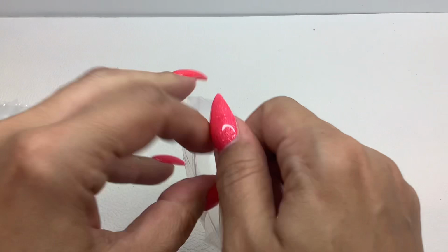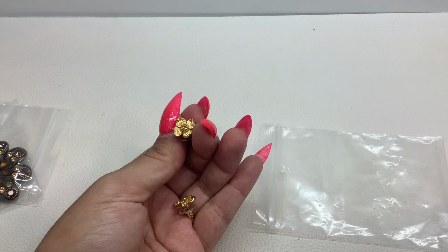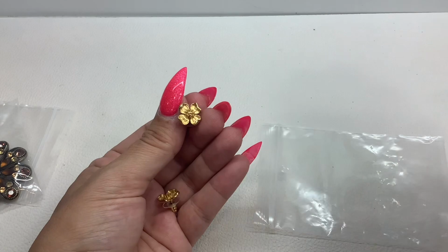Here, if you want to buy that dogwood brooch, I found these. I'm like, oh my gosh, it matches the brooch I just took out of my booth. So these are dogwood studs. They're a little different, but I mean, it's pretty much the same thing. These are not marked, but I will do $4 on those.